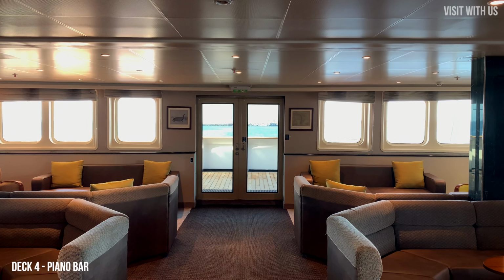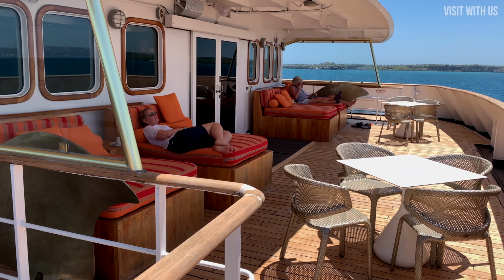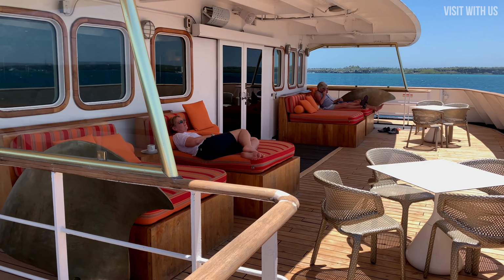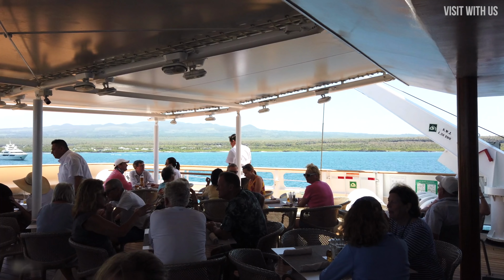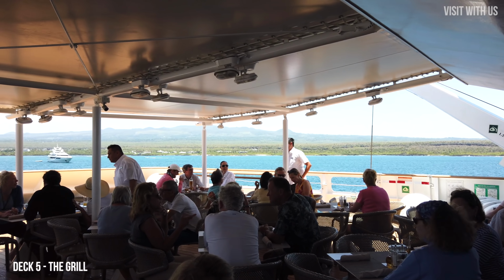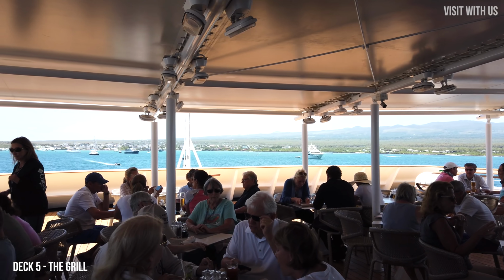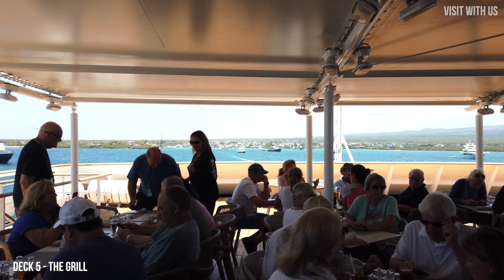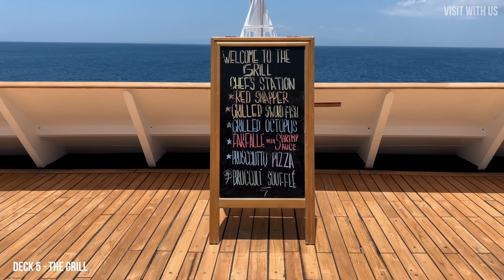To the rear of the piano bar is one of the few external seating areas. It's small but very relaxing in the shade, and is a lovely place to have a cocktail in the evenings as the sun goes down. Directly above the piano bar is the second food venue, the Grill, which is extremely popular at lunchtime, and it transforms into the Hot Rocks venue in the evening.